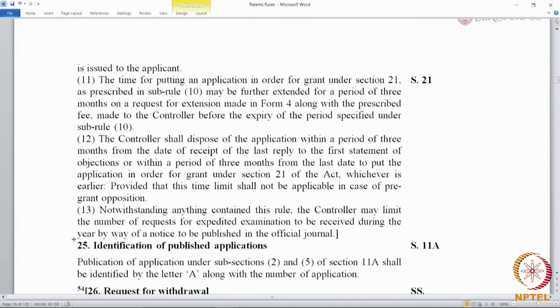Now, this is again to check the workload of the patent office. So, the patent office should not be burdened with a more stringent timeline, and as you saw in sub rule 12, the controller has to dispose the application within 3 months. So, if it is an expedited examination, to prevent the patent office from managing a workload which could happen if the number of expedited examinations are increased, there is a limit that the controller can put on the number of requests that could be made every year.